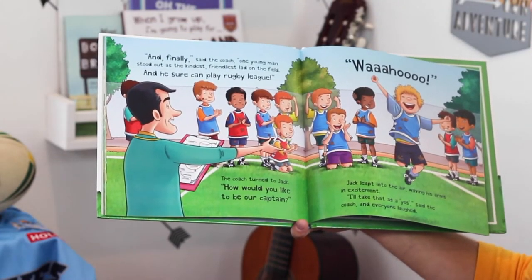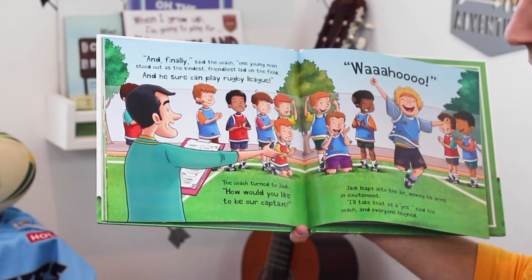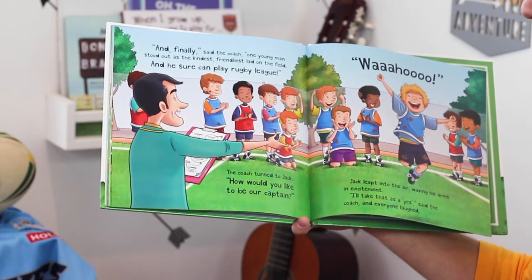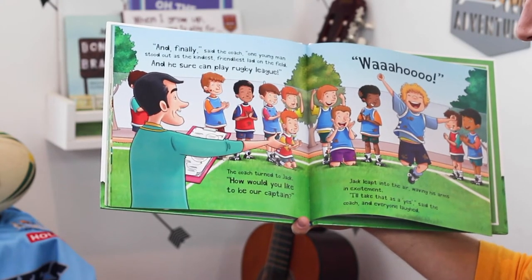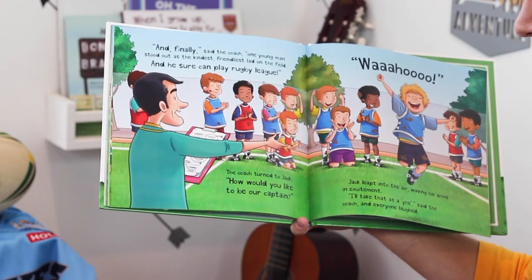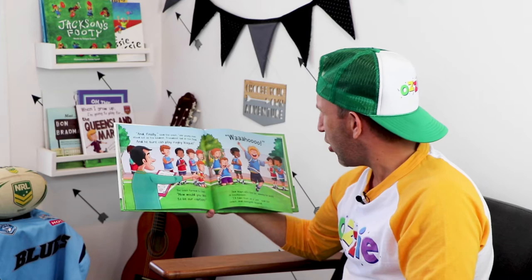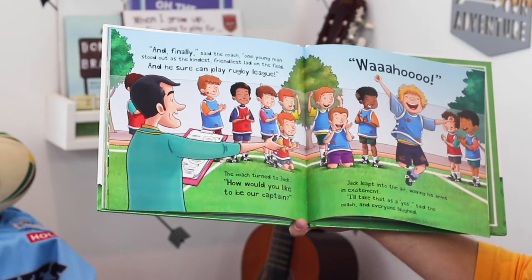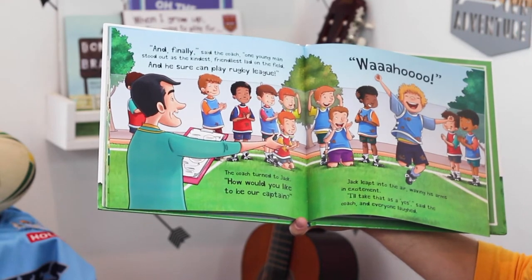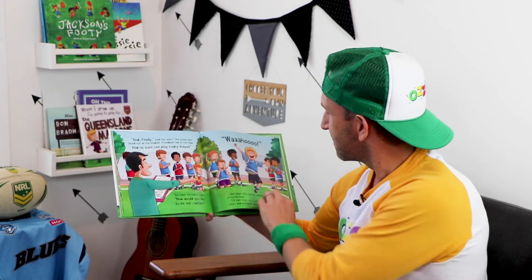And finally, said the coach, one young man stood out as the kindest, friendliest lad on the field. And he sure can play rugby league. The coach turned to Jack. How would you like to be our captain? Woohoo! Jack leapt into the air, waving his arms in excitement. I'll take that as a yes, said the coach, and everyone laughed.